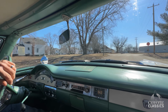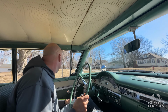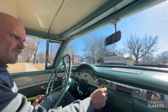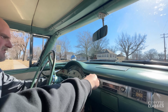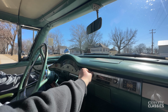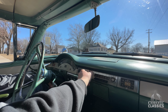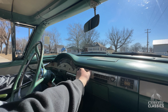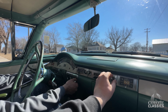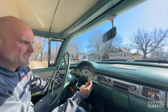Another good side note, the windows on this thing just shoot up. They roll up so fast. They do. Speedometer works. Horn works. Heater fan works. The wipers are super fast too, aren't they? Yeah. Let's see what happens. And the power top switch is still the factory switch. No one put a toggle or anything stupid in it.